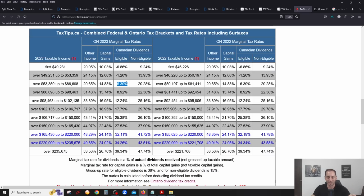And you could see no matter what tax bracket you're in, eligible dividend is always going to be better than interest income or regular income. And by the way, if you're actually making under $53,359, there's a negative tax. You're actually paying no tax at all on eligible dividends in that tax bracket. Of course, the higher tax bracket you go, the tax becomes higher, but eligible dividends will always, always, always beat interest income. That's humongous. And the third and another big advantage is it's not locked.